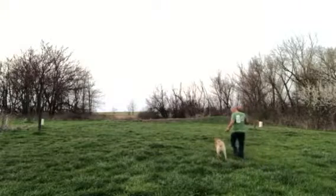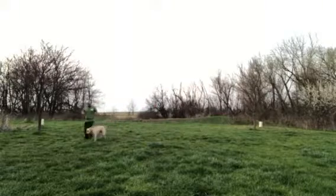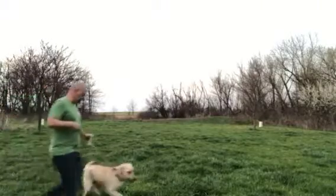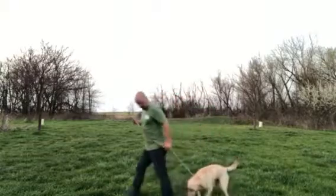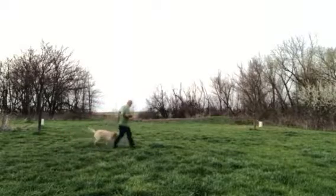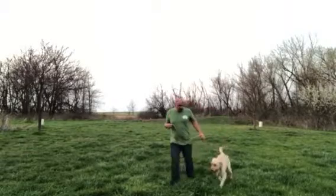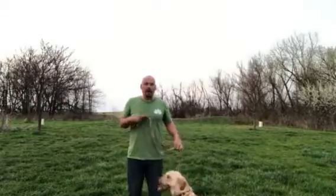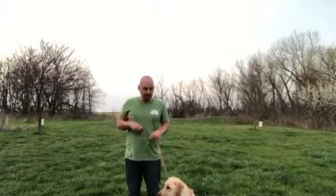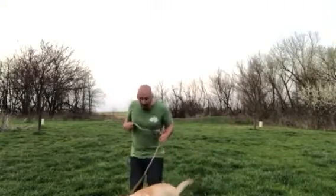Good. Good boy. Very nice. Good. Good boy. Very good. Sit. All right, so there we did some inside squares and some outside squares where I'm turning in and I'm turning away, which is very good. He's very interested in all the other dogs and all the other shenanigans going on around him, but he is working with me. Bowie, heel.